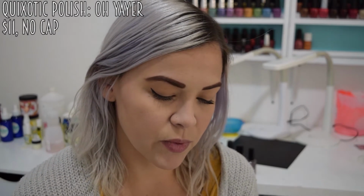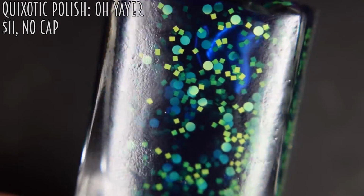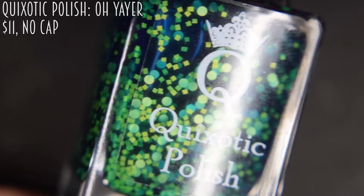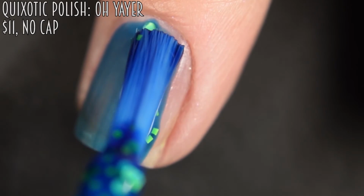Up next from Quixotic, we have Oh Yeah. This is inspired by 90s hip hop, and it's described as a deep blue jelly filled with a variety of sizes of neon glitter. This is $11 and there is no cap.